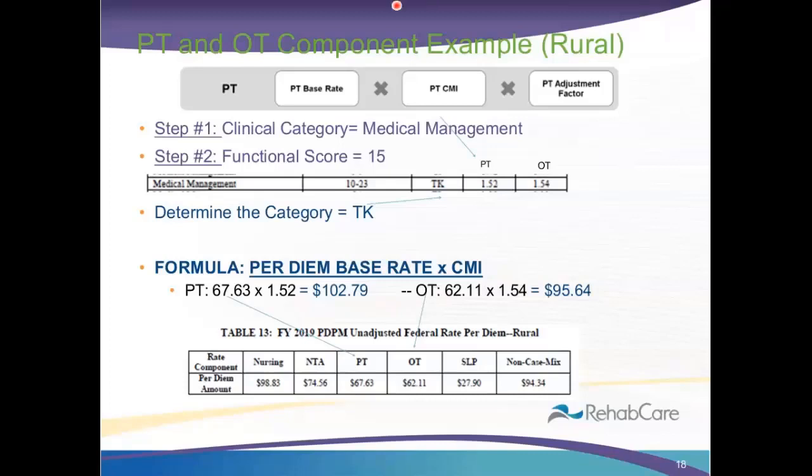And here are your case mix indexes, one for PT and one for OT. So we've got a base rate, and I'm going to say this is based on rural. We've got a base rate for PT. We found out up here that our CMI was 1.52, and we multiply those together to get our PT rate. Again, we do the same thing for OT. The numbers just look a little bit different, but otherwise we determine them the same way. So we've got a total of $95.64 per day for this patient specifically.